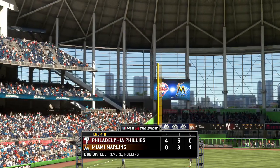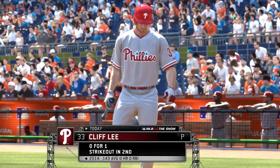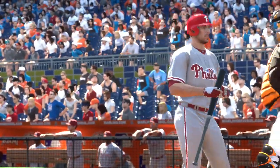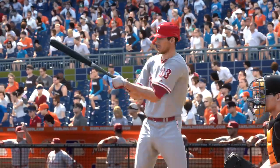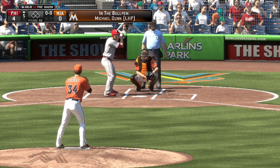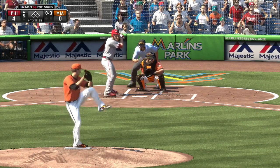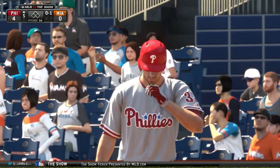We played 4 full. Philadelphia's on top, 4-0. Cliff Lee will make his way towards the box to lead off the fifth. Pitcher, Cliff Lee. And now the Marlins bullpen will swing into action as a lefty and a right-hander start to get loose. That hits the outside corner. It's strike one.